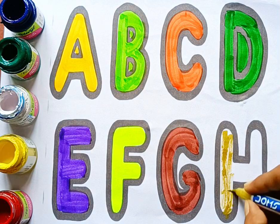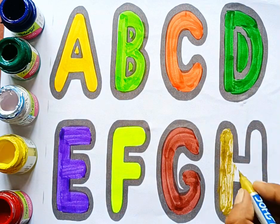Golden color. H. H for hen, H for horse.